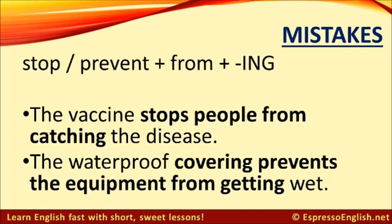Here are some more examples. The vaccine stops people from catching the disease. The waterproof covering prevents the equipment from getting wet.